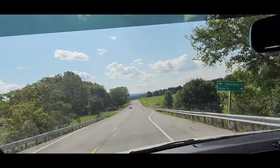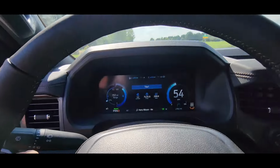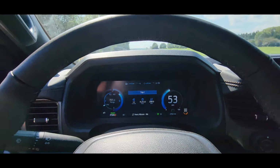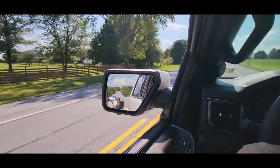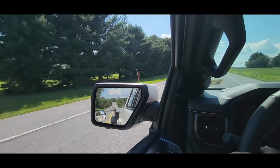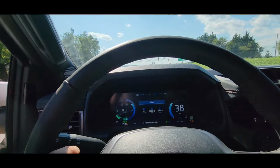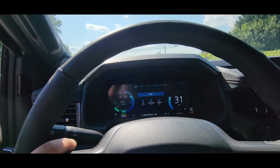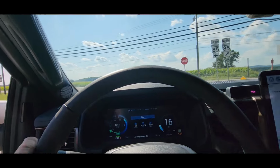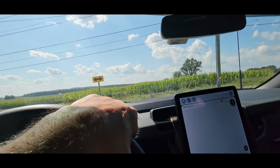It's the electric truck trailer time. Hey, look at this. We're still averaging 2.2 miles per kilowatt. Not bad at all. So this trailer, that's more of a profile trailer to the truck, it really is a huge difference in your towing, because I still have great range, and the truck's just so powerful with all the torque and all.